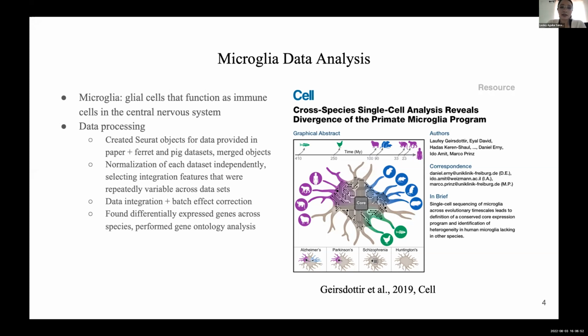I processed the data sets from this article. I downloaded all the data, which consisted of data from about 9 different species, and each species had several different replicates. I created Seurat objects for the data provided, and I integrated ferret and pig data that I got from the Genome Center. I merged the Seurat objects, I normalized the data, and I integrated that. And then I corrected the batch effect that was present. And something that I also did, but will not show here, is I found genes that were different across species, and I performed gene ontology analysis to figure out what pathways those genes are playing a role in.